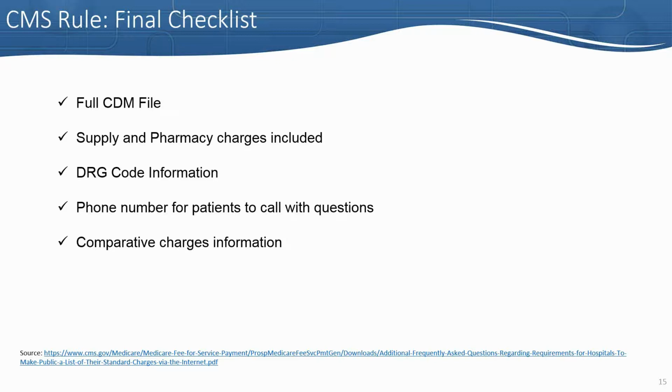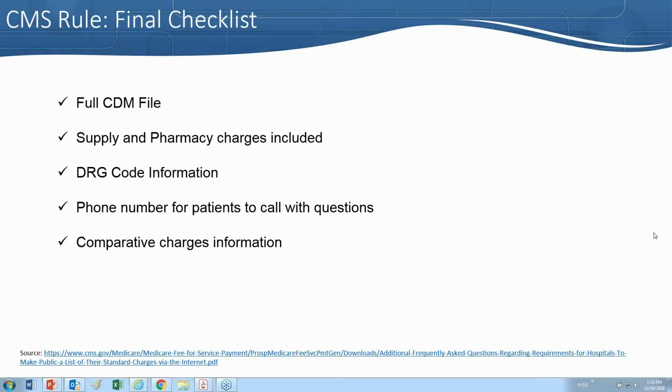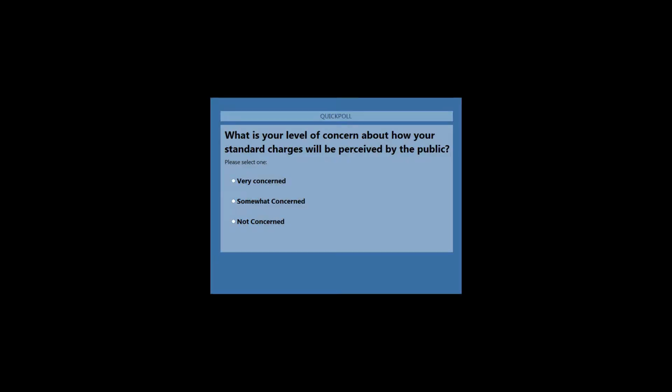So that being said, let's go ahead and launch our second poll question of the day. What is your level of concern about how your standard charges will be perceived by the public? Those options are very concerned, somewhat concerned, or not concerned. We'll give everybody just a few more seconds here to get their votes in. All right, looks like most everybody has voted.